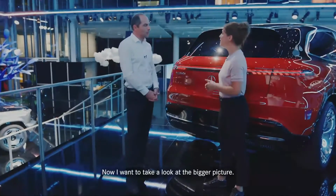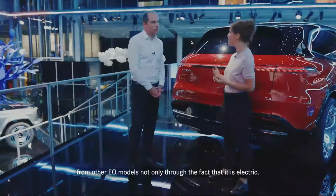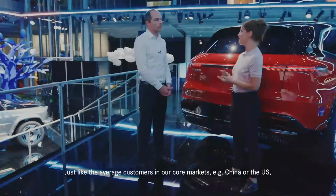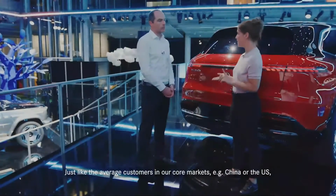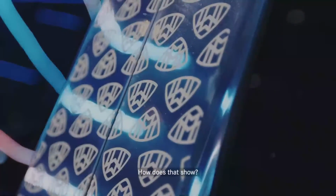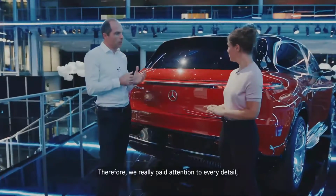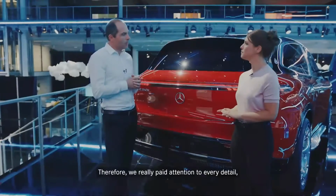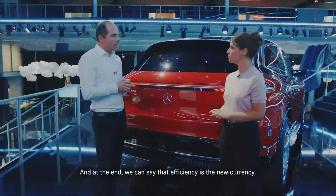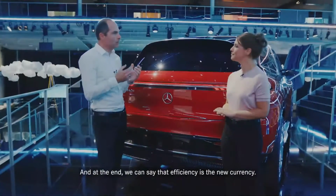Now I want to take a look at the bigger picture, because from my point of view, what distinguishes this Mercedes-Maybach from other EQ models is not only that it's electric, but also that, just like the average customers in our core markets like China or the US, the design is getting younger and the definition of luxury is changing. How does that show? Definitely the customers expect sustainability. Therefore, we also paid attention to every detail in the exterior, speaking about aerodynamics. And we can say at the end, efficiency is the new currency.